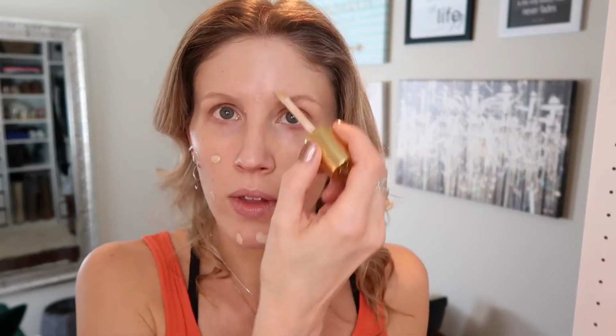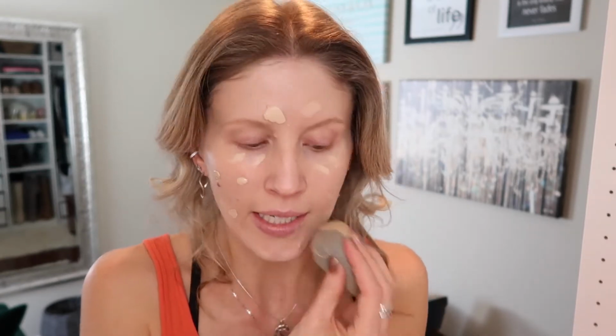What I've been doing is going in with my Marc Jacobs Extra Shot Foundation Concealer instead when I use the rest of the products from the Merit line, because I feel like I get better coverage, and I just really like this product. So I'm going to go ahead and put that on now that you have seen how this little stick performs.